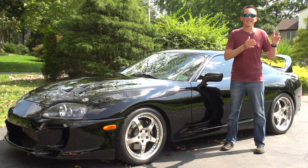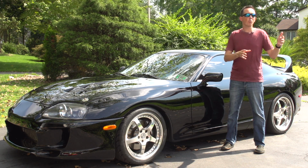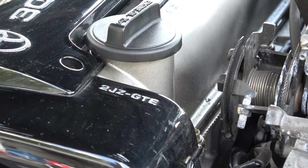And even worse, getting in a stock Supra versus a modified one, the thing that people love about Supras is no matter what you have in your Supra, everybody thinks it's got 1,000 horsepower. It's just a given. Oh, you got a Supra? Dude, that's like a 1,000 horsepower car.